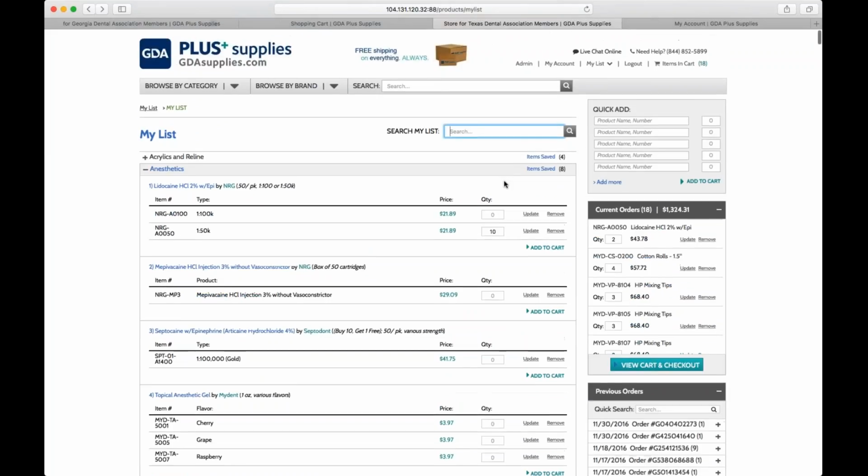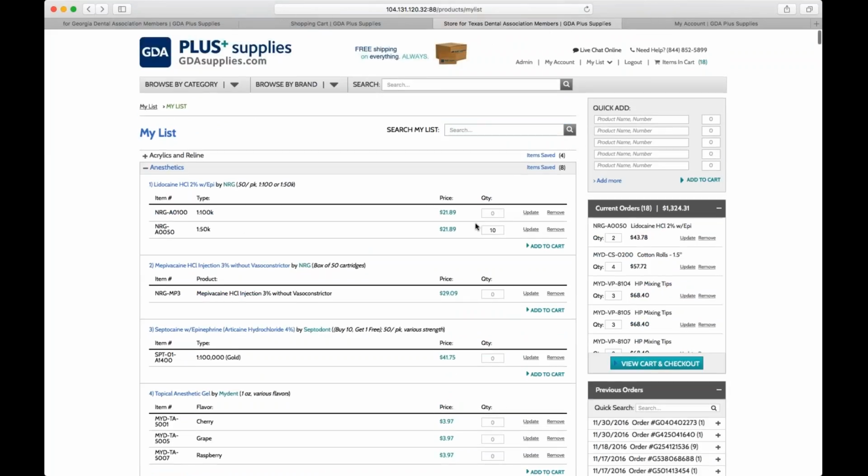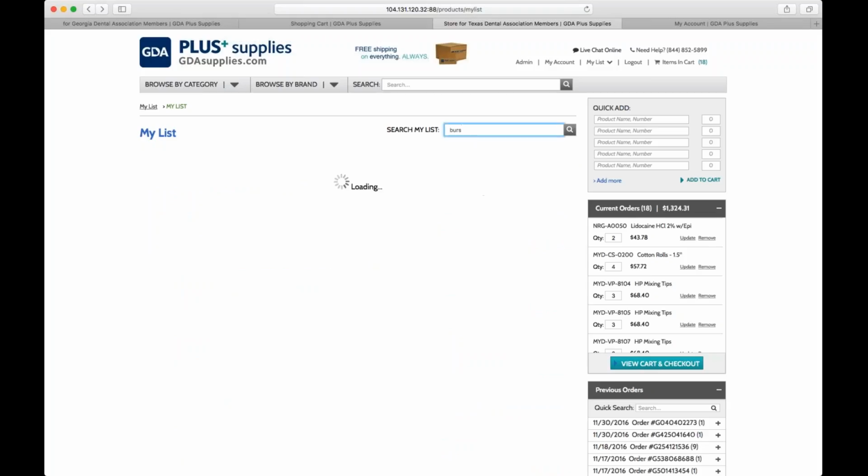But say you want to place a new order, so okay, I need some lidocaine 1 to 100. I need 5 boxes of those. I don't need any of that. There we go. I can add that to my cart, and then after that, I can search my MyList for the burrs. So let's say I'm looking for the burrs that I typically buy.